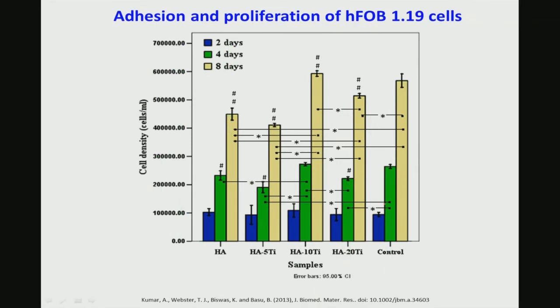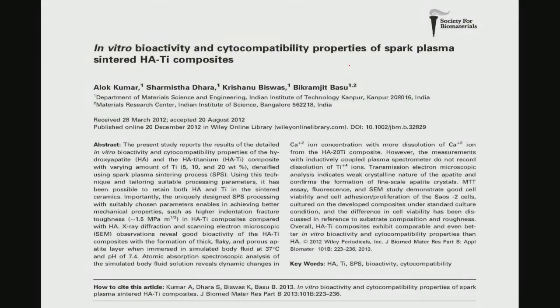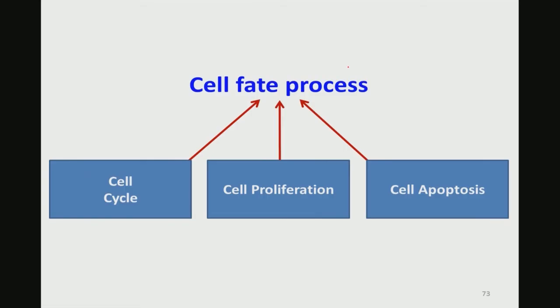Now, in terms of the numbers, we have done these experiments for 2 days, 4 days and 8 days in culture, because these human fetal osteoblast cells are relatively slow growing cells. In all these cases, you see that compared to control, if you consider hydroxyapatite as one of the controls, the HA 10% and HA 20% titanium have significantly higher values even after 8 days of culture of these cells on these substrates. Now, this work is again published in JBMR B, Journal of Biomedical Materials Research Part B.